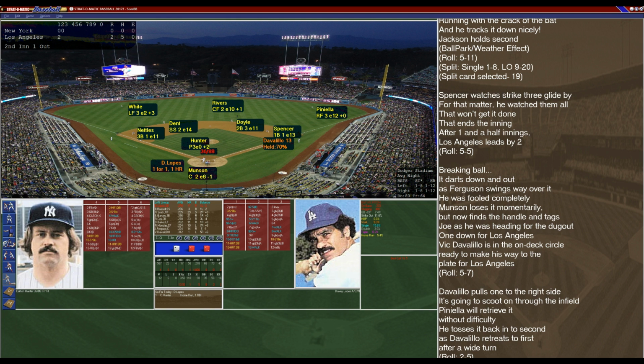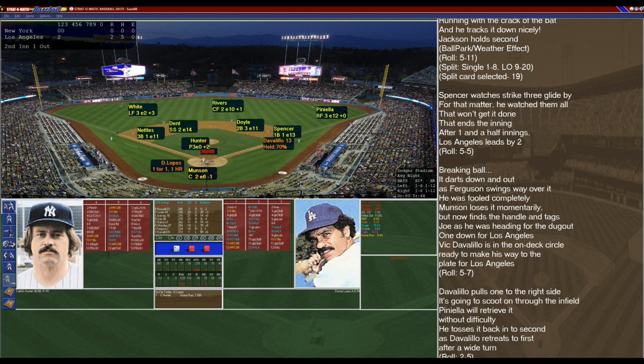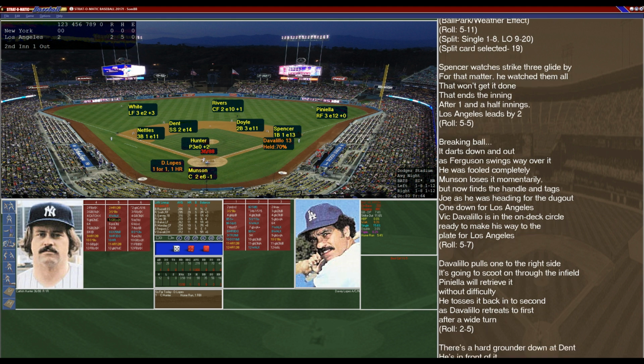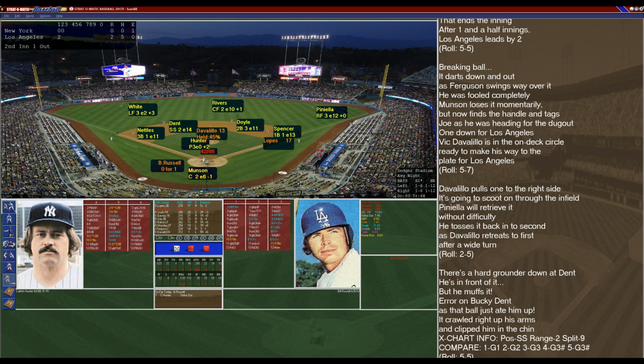So Davey Lopes up now, who homered back in the first. And he is not the greatest hit and runner, I don't think, either, but gotta check here. Yeah, no, he could bunt, but he's not, with the 1 down. So Davey Lopes up to the plate now. It's going to be out the 5 column. And that's going to be a ground ball to Dent, a short Dent above average. Gets to it. Oh, but he's going to boot it. So Bucky Dent muffs it. Nice to see that. So that'll put runners on first and second with 1 down for Bill Russell.